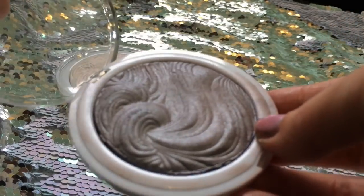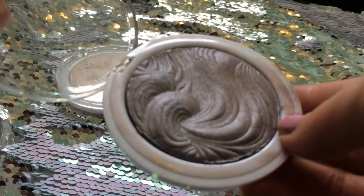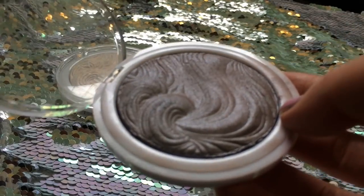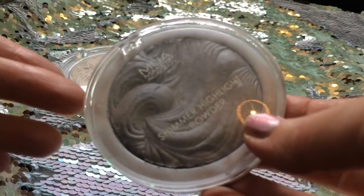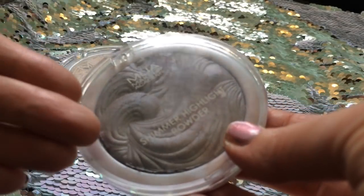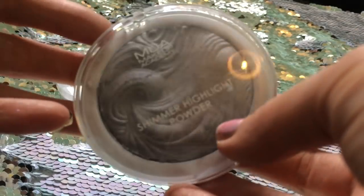I don't like this as a highlighter, but I loved it as an eyeshadow. But am I going to keep this whole thing just to use it every so often as an eyeshadow? I don't think so. So this one is going. Completely unwearable as a highlighter unless you want to get dressed up as an alien or a robot or the Tin Man from The Wizard of Oz.